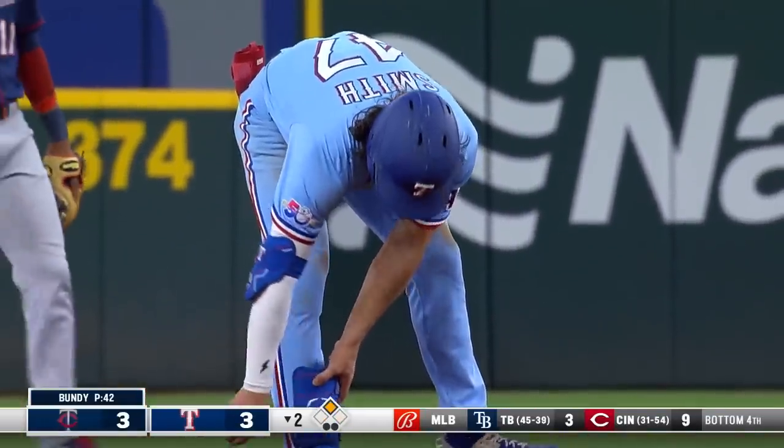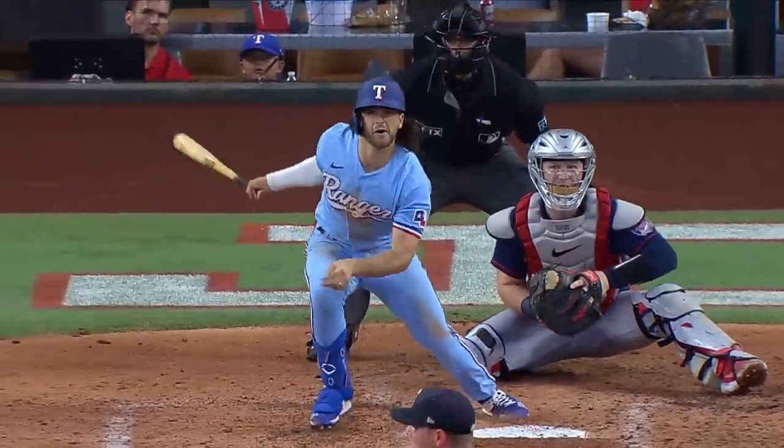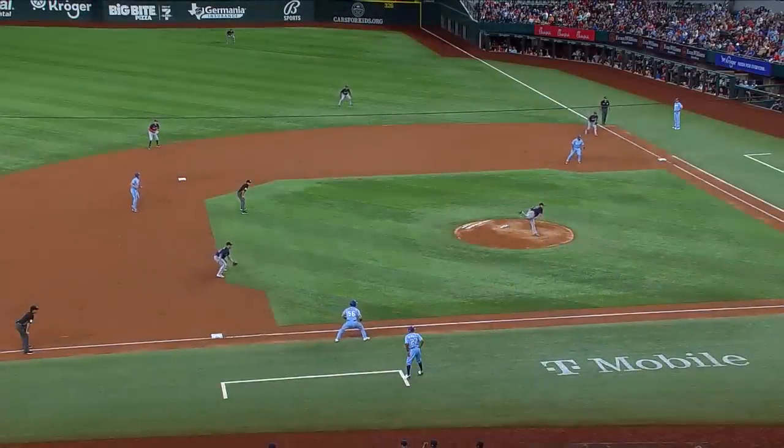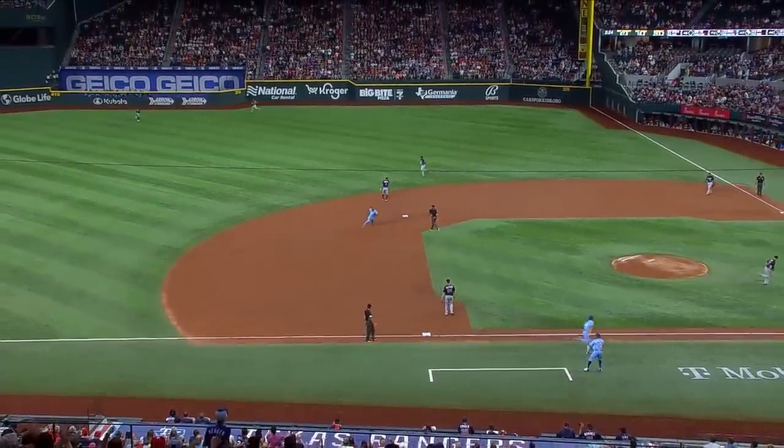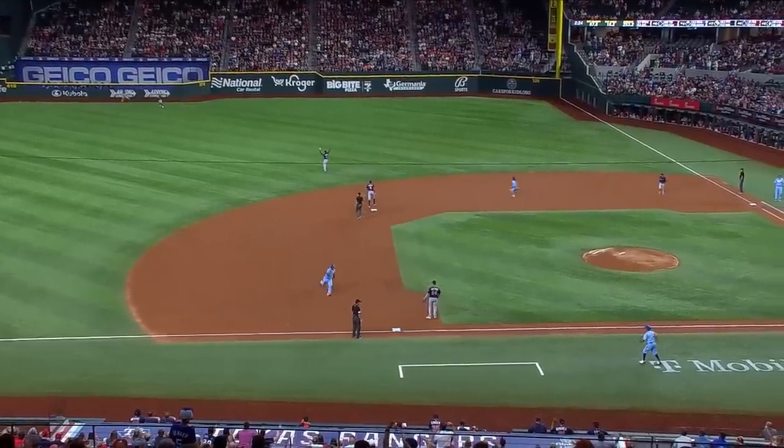He's tied the game in the second inning. Josh Smith comes up clutch right here. Josh Smith just drills it into the right center field gap. Valoria, who runs fast for a catcher, coming around third, gets set.